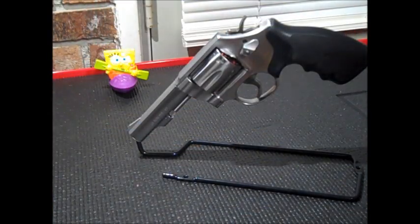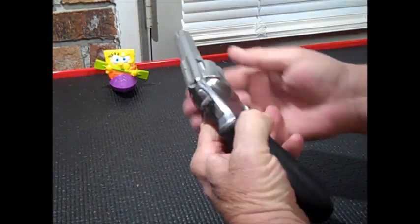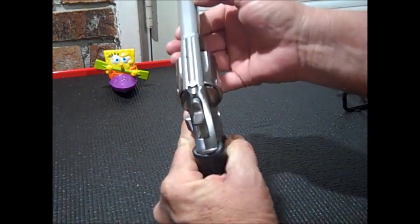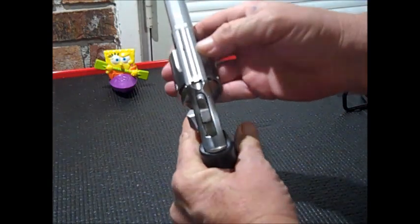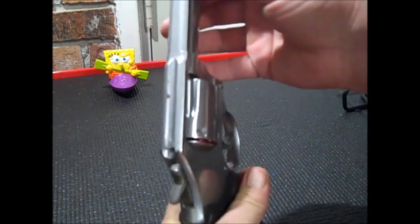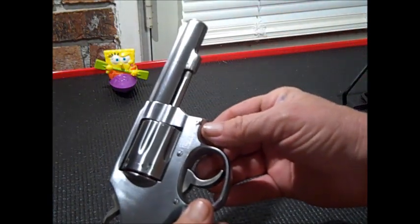All right, my friends, here we are on the toolbox under the bright light, and here she is. Now, those issues I was talking about. I don't know if it's scuff. It doesn't really feel like rust, because rust would be a little bit rough, and that's really not rough there. But right here's one of the spots right there. There's another one right here. Okay, we have one right here.